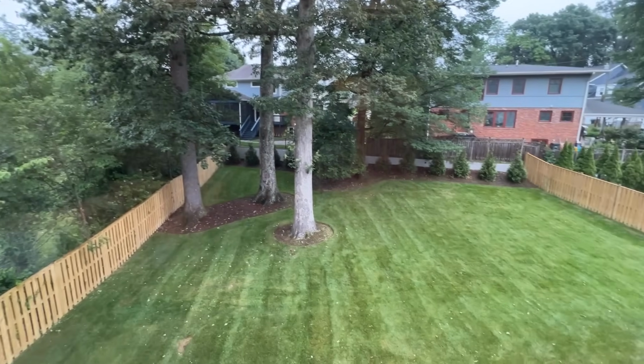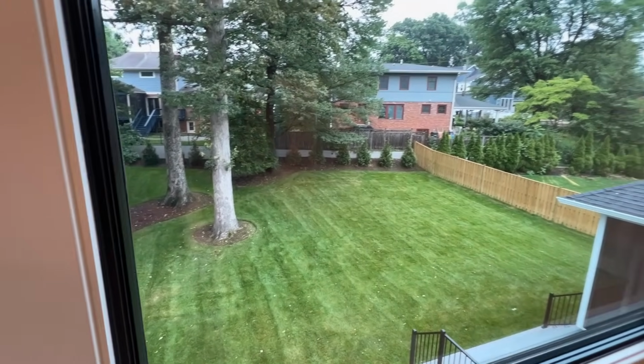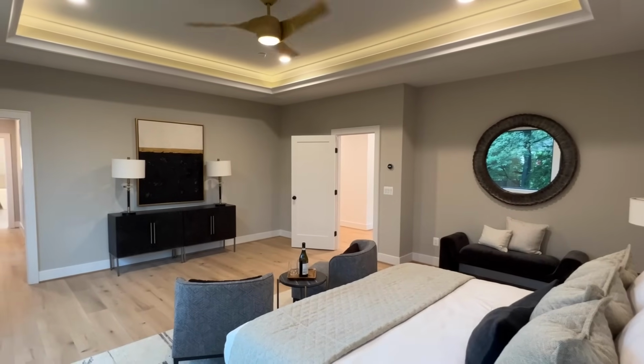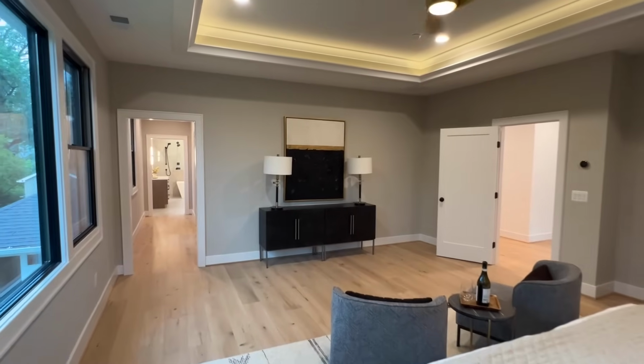Look at that yard. Man, it's pride of ownership right there. Sometimes you see these builders where the house is really nice, but then they just completely neglected the yard. But not so much with this one.